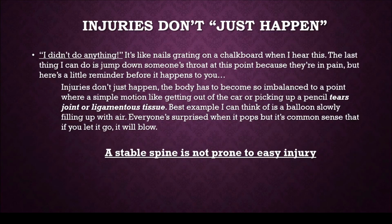So injuries don't just happen. I didn't do anything, right? It's like nails on a chalkboard when I hear this. The last thing I do is jump down someone's throat at this point because they're in pain. But here's a little reminder before it happens to you. Injuries don't just happen. The body has to become so imbalanced to a point where a simple motion like getting out of the car or picking up a pencil tears joint or ligamentous tissue.